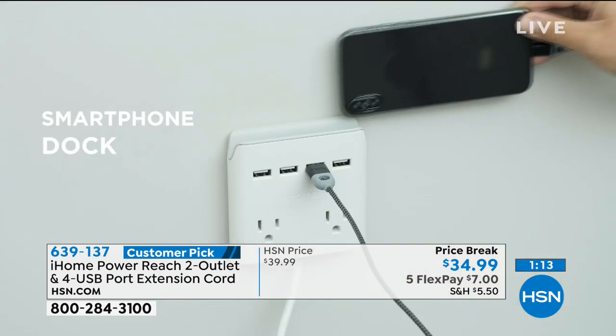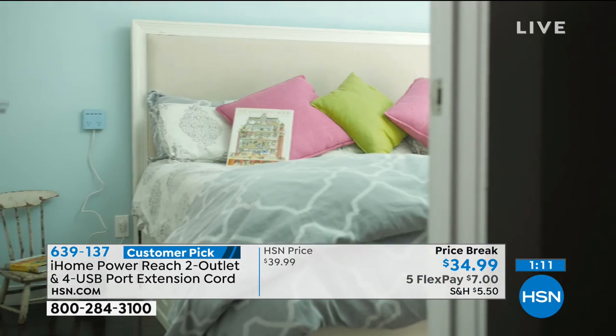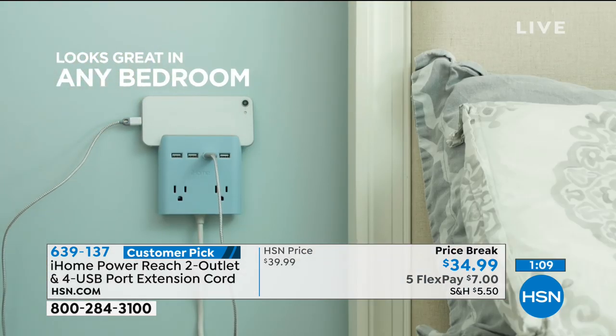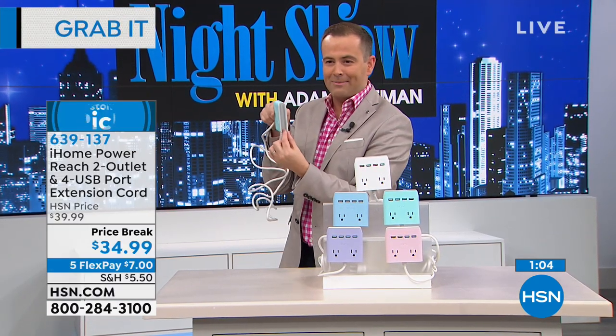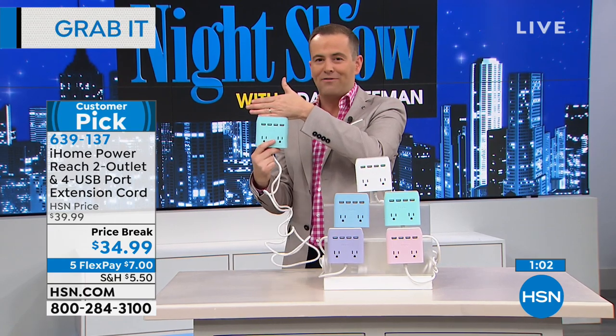One of the fantastic things that I am excited about with this is that with iHome, they made a little stand. And you can't really see it, but it's a groove right at the top just there. And that groove allows the phone to sit inside or the tablet to sit inside.